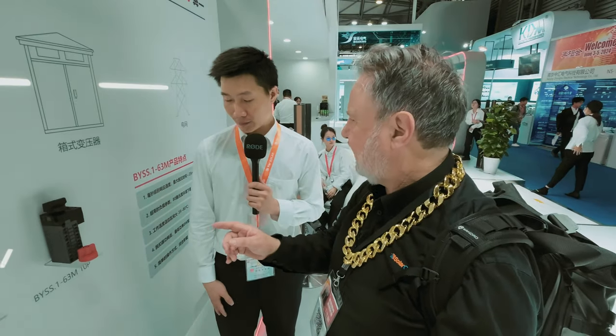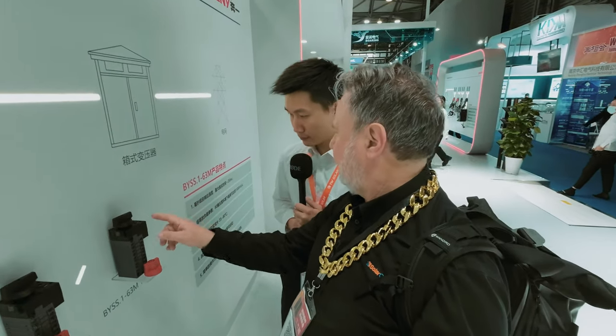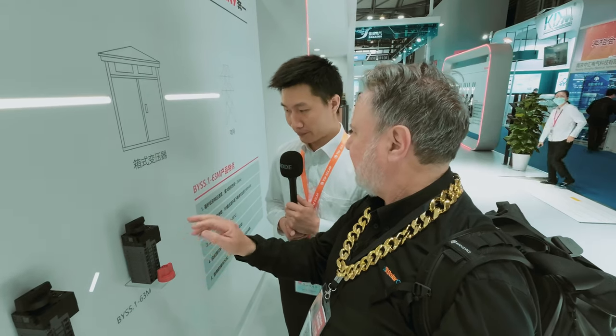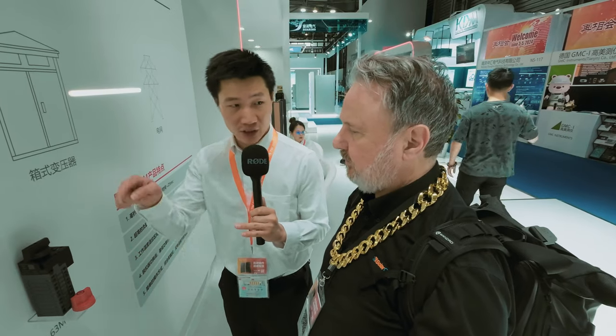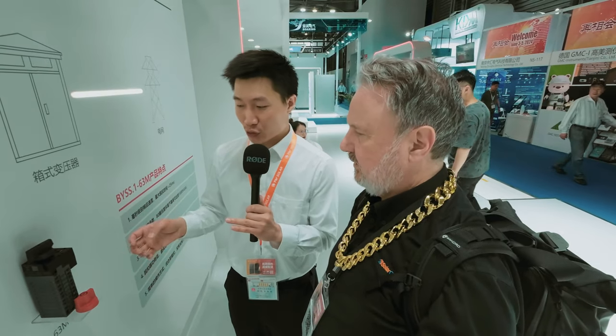Now with arc fault detection, you said it's automatic, so it switches off. Is there any way of knowing that it's switched off? You can have the information from the inverter app. Okay. So the inverter app tells you. Yeah. So, as you know, currently I installed the DC switch beside the inverter with the enclosure. Or you can choose the DC switch built into the inverter.